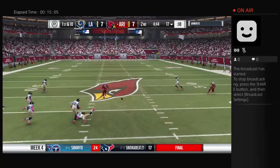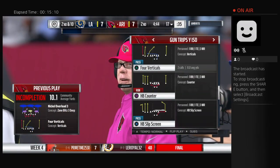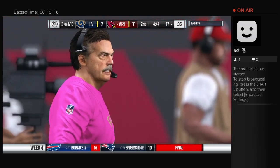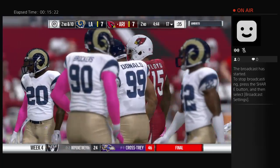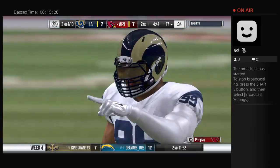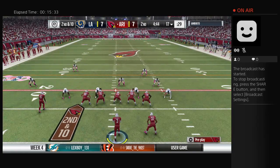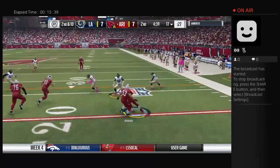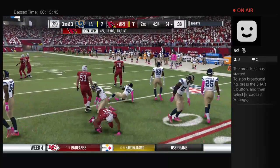Now Palmer. He couldn't quite hold it. Got hit. Ball pops out. Incomplete. Let's go. Let's go. 2nd and 10. It's Palmer again. Screen play, Johnson. Give him 7 on the play, and that'll bring up a 3rd down.